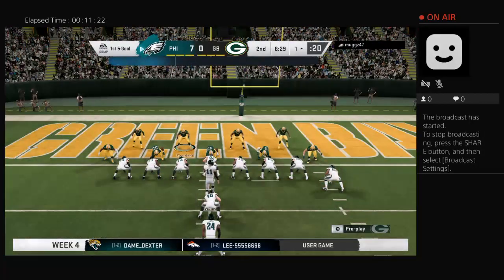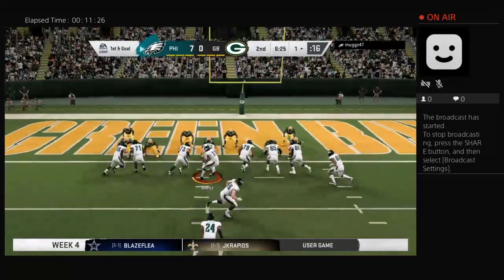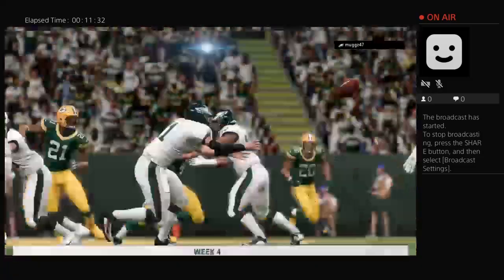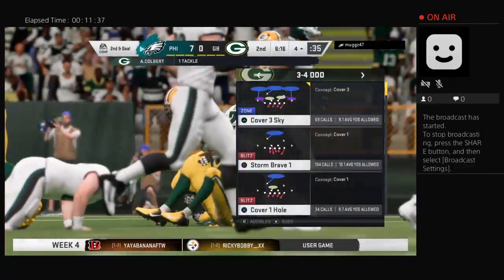I think a lot of people ask the same question all the time. Why do we see so many slants in the red zone? Well, the windows are tighter. Everything's more condensed. It has to be quicker, and you've got to deliver the ball on time. Your biggest worry, ball gets tipped in the air. Because if that happens, then it's fair game for the defense.